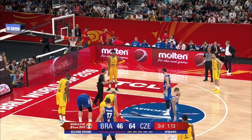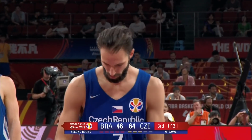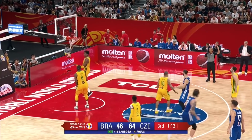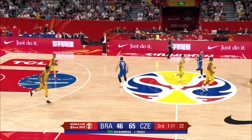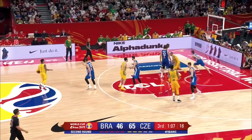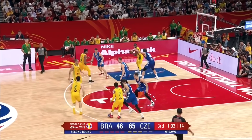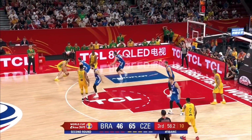FIBA giving you a front row seat for the World Cup here in 2019. Wojtek Hruban will take the foul shot, completes the three-point play. That was Barbosa's fourth foul, so he's dangling by a disciplinary thread now, Leandro Barbosa. 19 is the lead with 11 minutes to play.